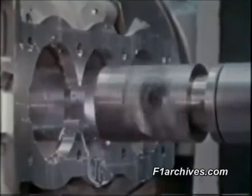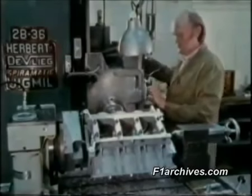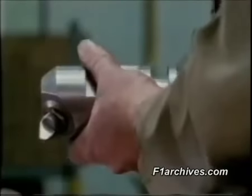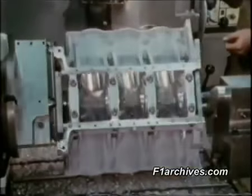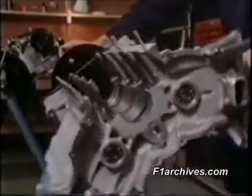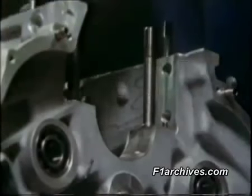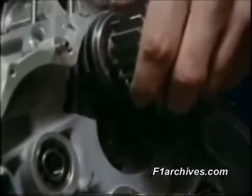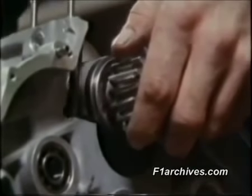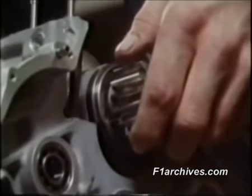Within weeks, the first aluminium castings are ready for machining. This 120-degree V6 block is turned upside down so that the crankshaft can be eased in. If you're not careful with it, it's going to hit the side of the block and could cause quite a bit of damage to it. So you have to be very careful whilst you're dropping it in.